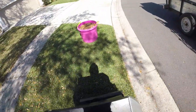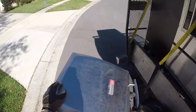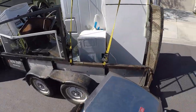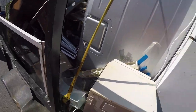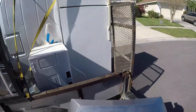It's crazy how much is out here today. I was gonna throw that, but this is actually kind of heavy. Kind of surprised. I guess you're gonna go right there, brother. Because you were much heavier than I thought you were. I was just gonna toss you up top. That ain't happening. I'm getting weak from picking up all these metals.